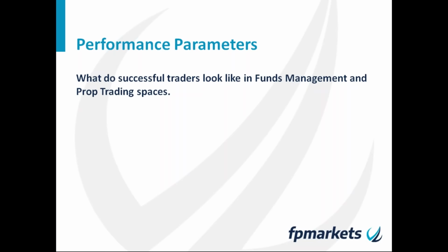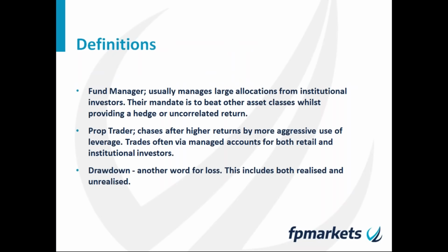And I'm going to give you my opinion on what sort of performance parameters you need in order to attract either investment or to get a job, whichever way you want to go. And yeah, so let's get straight into it. So we're going to start with a few definitions now.